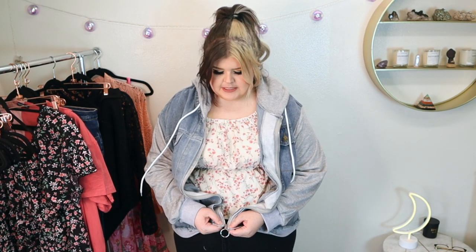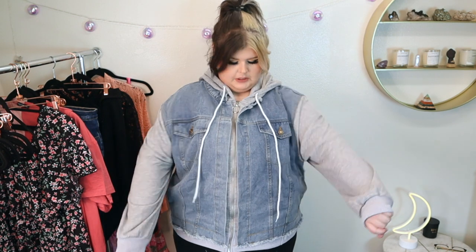All of these items are in a 4X. I feel the need to say that every time, because if I don't tell you what size it is, someone's going to ask me. So be right back. All right, loves, here is the jacket. She's a little bit oversized, which I didn't really plan on. I feel like so many of these jackets, they either run small or they run a little bit oversized. So do with that what you will.